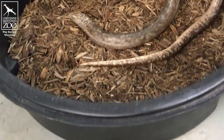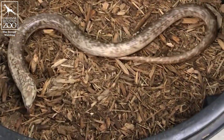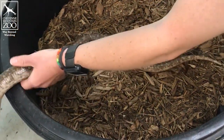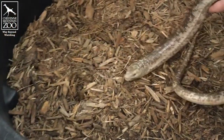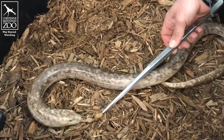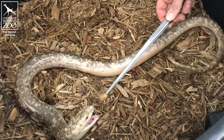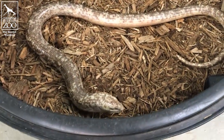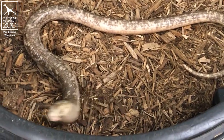But Houdini here actually does have eyelids, and he does blink often. You might catch it on our video. He's very active today too, so we're working on trying to keep him interested in what we've got going on. Oh yes, yummy.